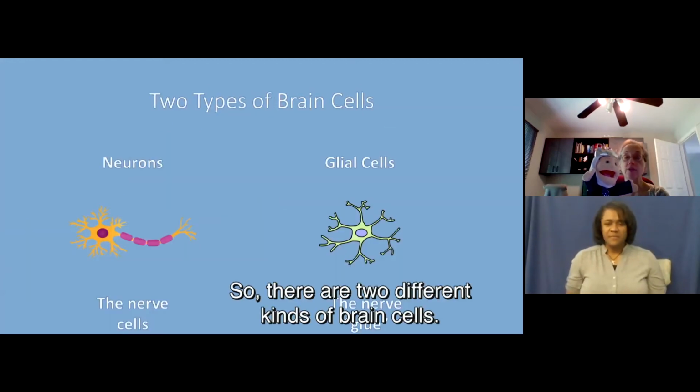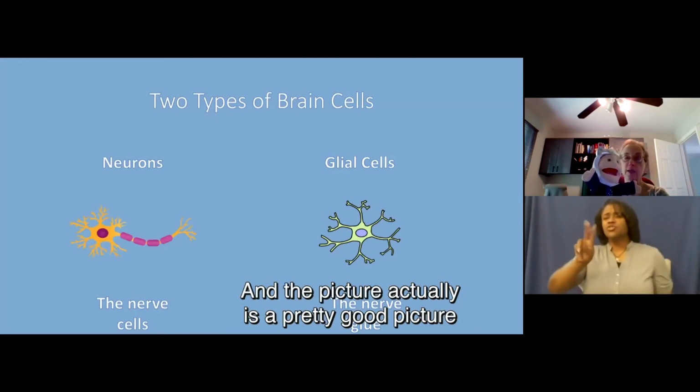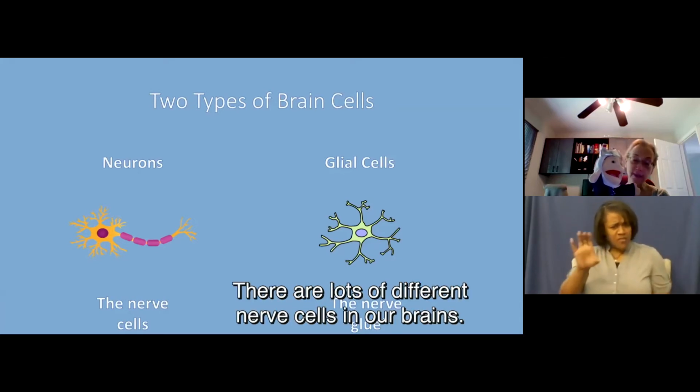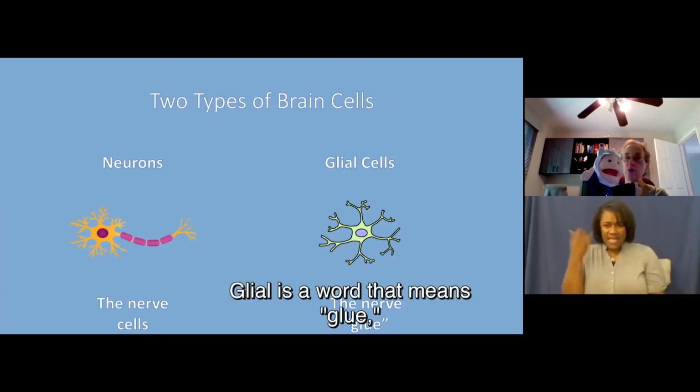So there are 2 different kinds of brain cells. We already talked about the neurons, they're nerve cells. And the picture actually is a pretty good picture of a nerve cell, but it's only one kind. There are lots of different nerve cells in our brains. And then there are glial cells. Glial is a word that means glue.